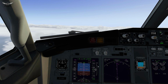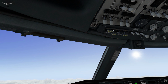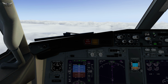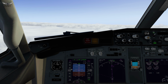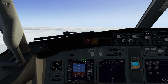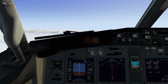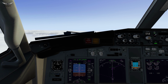Alright, we are approaching 10,000 feet now. We can turn off our landing lights. And as you can see now, the FMC speed is now climbing as well. Ooh. Some turbulence there. Some very heavy turbulence here.